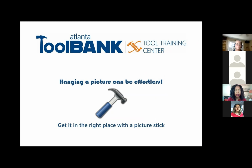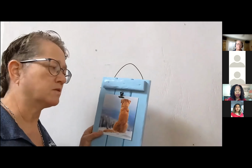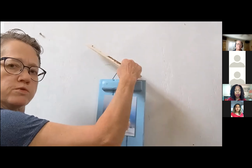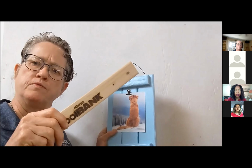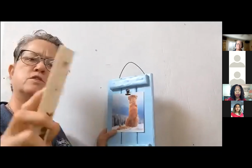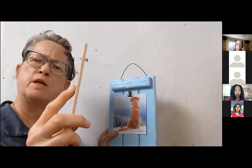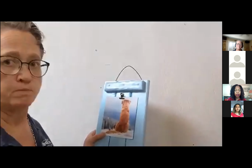Hanging a picture really can be effortless. Get it in the right place on the first try with a picture stick. I need to hang this picture. I need to be sure to get it in just the right place. And that can be so difficult sometimes. Where do you put that screw so that that picture is in just the right place? Well, use a picture stick. Just take a stick of wood, install a screw in it, make it stick out just a little bit on both sides. Small screw.